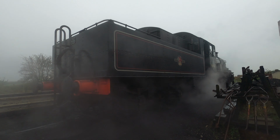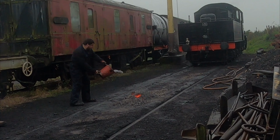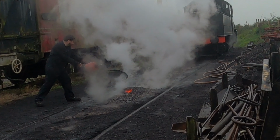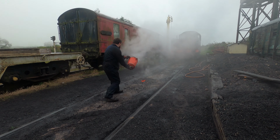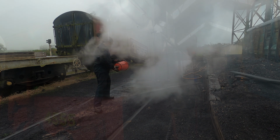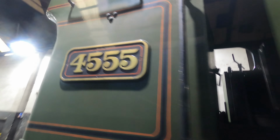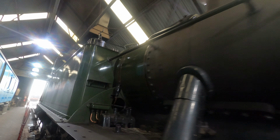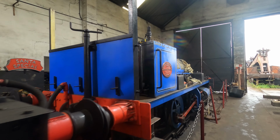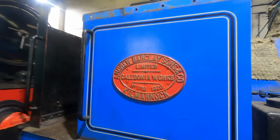Out the back of the loco yard, the Ivatt drops its fire, leaving the firemen to douse it out for safety. In the shed, there are some stock items for restoration and storage. 4555 is on loan from the Mendip Vale Railway. And this little 0-4-0 Barclay tank engine is undergoing another full service.